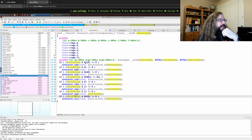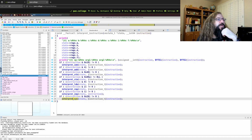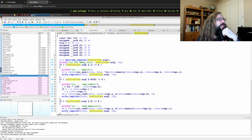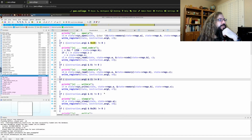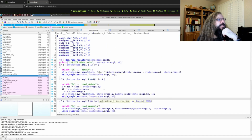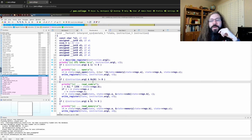And so we see here, just at the beginning of interpret instruction, what are we doing? We are checking this instruction value, and if the instruction value happens to be 20, then we're going to call interpret sys. And then within interpret sys, we need to look. What was the other value? 18? Well, we don't see hex 18 here, right? And so that may immediately make us think, hey, what's going on?